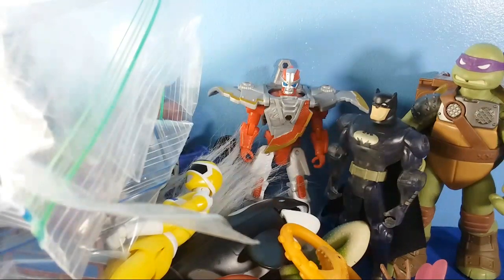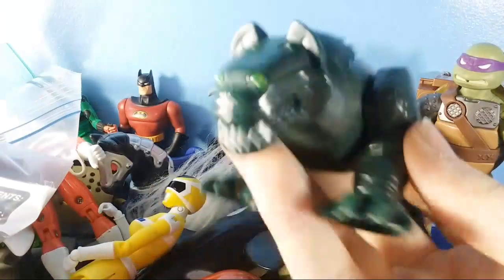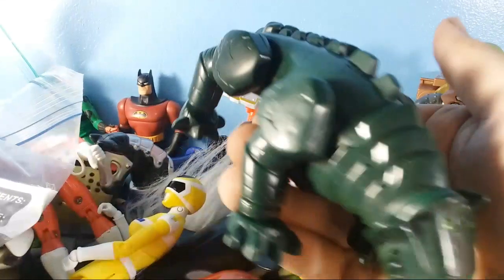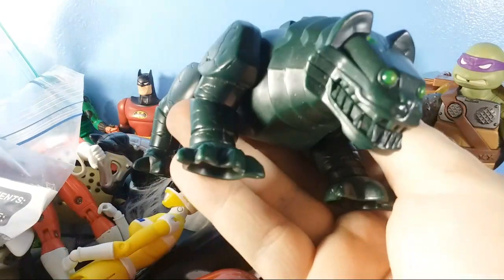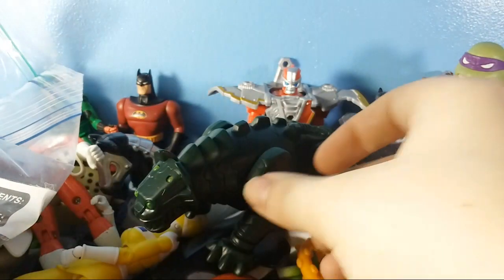I'm gonna clear off the table after I go through this. So can someone tell me what this is? It kinda looks like Ravage from Transformers. But I don't think it is. I don't think it's any sort of kitty toy of Ravage. It's some sort of robot panther. I would really appreciate knowing what that is.